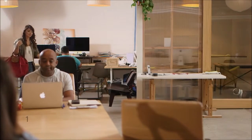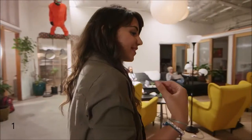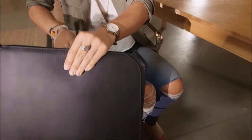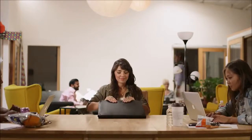Work is no longer a place we go to from 9 to 5. Work is part of our lives. We don't need an office to do it. What we do need is the freedom and flexibility to do our best work wherever life takes us.